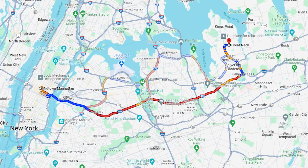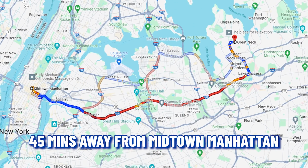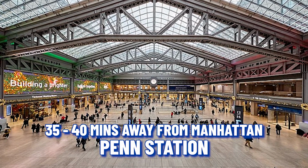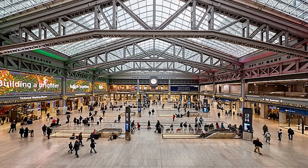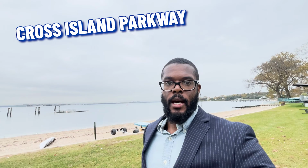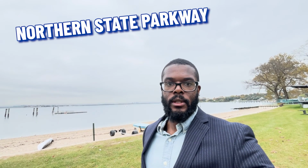Depending on traffic and time of day, it's about a 45-minute drive away from Midtown Manhattan, and it's about a 35 to 40-minute train ride away from Manhattan's Penn Station if you take the Long Island Railroad. Major highways and roads that either service or are nearby Great Neck include the Long Island Expressway, Cross Island Parkway, the Northern State Parkway, and the New York 25A.